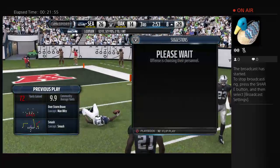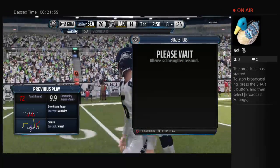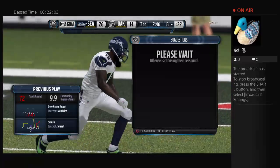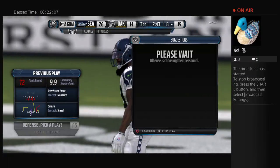That's what you want to do. Just get a first down, especially when you're on top. Keep the clock moving. Keep the defense guessing. Make them react instead of attack. Cutler's completion percentage, 70% on the day.